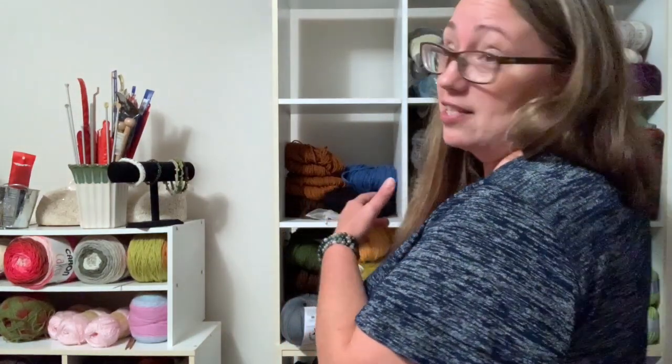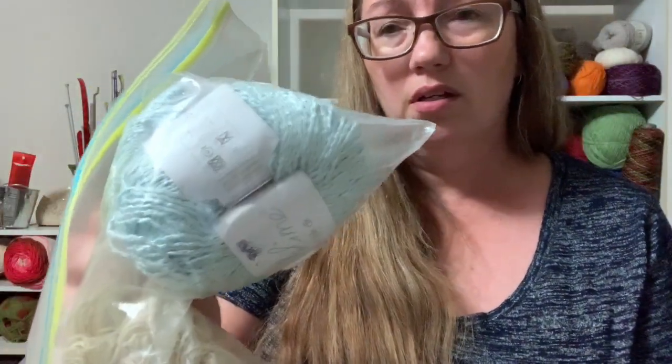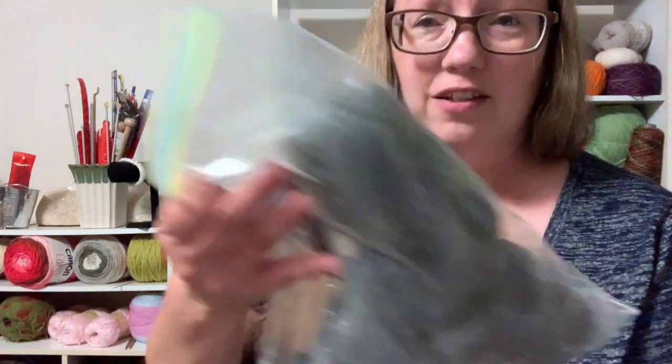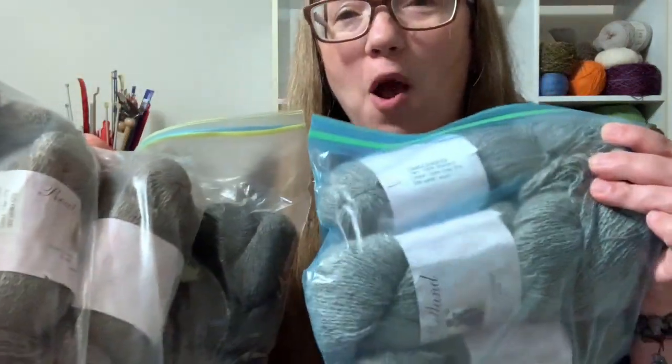I'm going to pull all of this down because again, oh, this is some commercial yarn. But again, look at the gray. Some alpaca, more Shetland, and more Shetland. I think I should definitely do a sweater out of that Shetland.